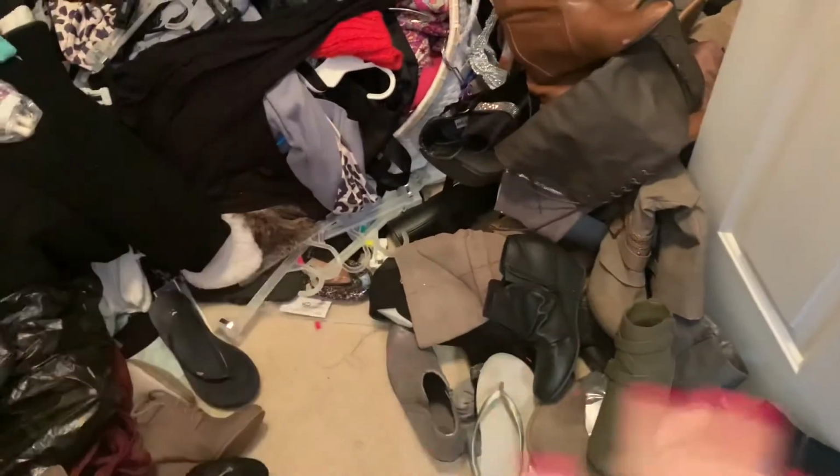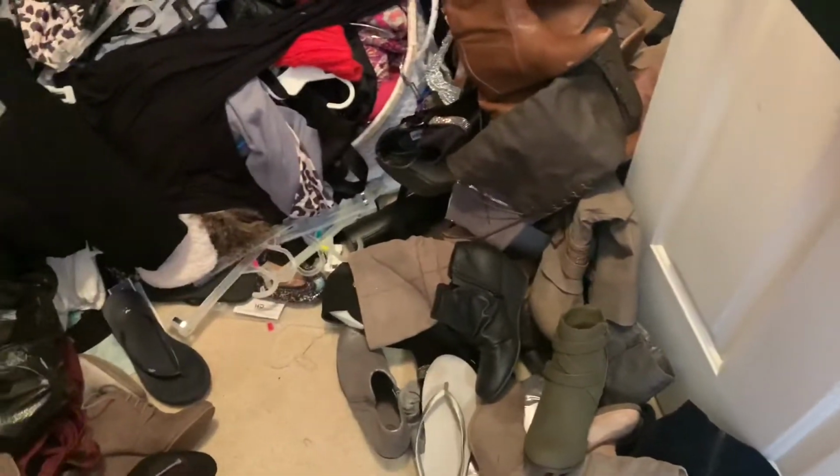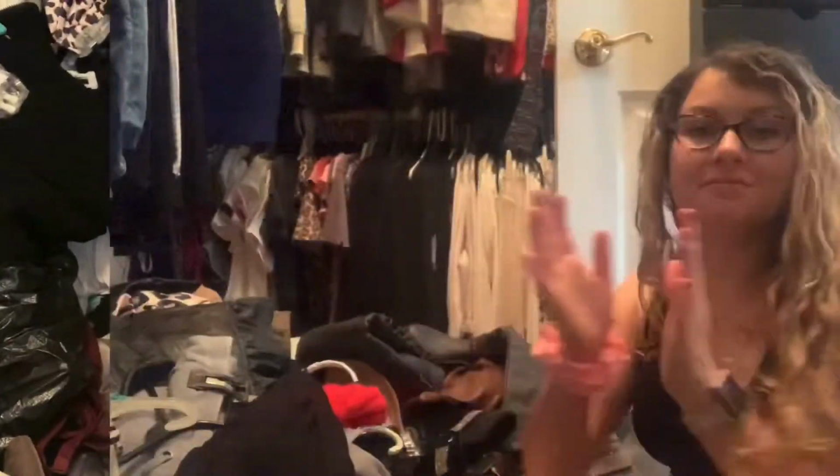So I'm going to quite literally just start picking the shoes up and then deciding if I need them and then find the pair. And obviously, if I don't want them, I'll put them over here in the middle of my room. And if not, I'll put them on my shelf. Let's get started. Okay, so we're sitting in my closet again, obviously, and I'm just gonna start grabbing some shoes.